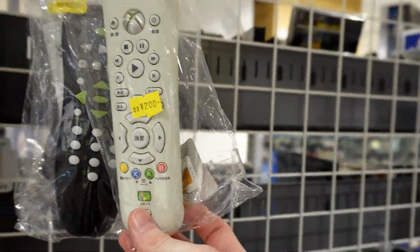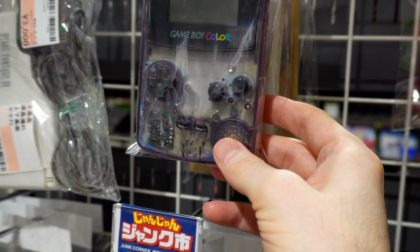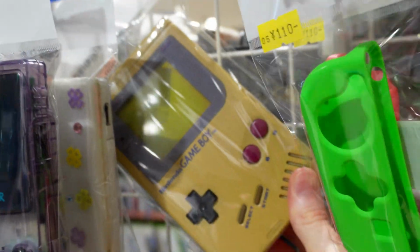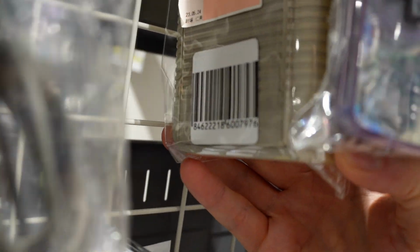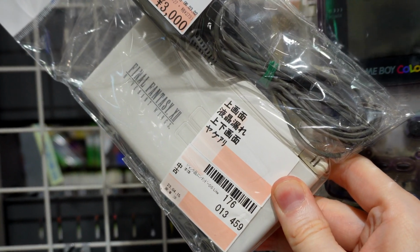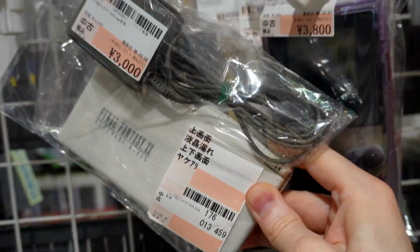You've got the Xbox controller here, or not controller, remote control. Oh, got some junk Game Boy Colors, which is not a bad price actually. 3,800 for this Game Boy Color. That's a pretty good deal actually. There is also a nice yellow golden Game Boy for only 3,000, which is a pretty good deal in my opinion. I mean, it doesn't look like there's a lot of damage on it. It's hard to tell because it's stuck here on the wall, but it's scruffy, but 3,000 yen, that's pretty good. Oh, looky here, we have a nice DS. What is it? A DS Lite, the Final Fantasy version. Final Fantasy 12 Revenant Wings for 3,000 yen. That's pretty cool. That might be worth picking up here.